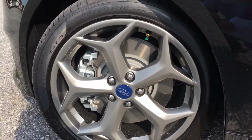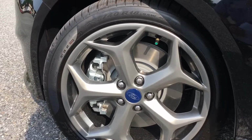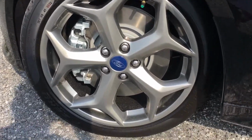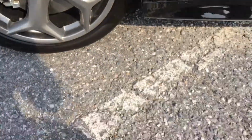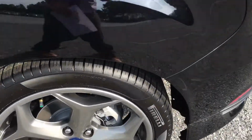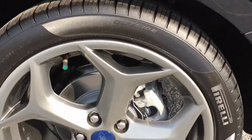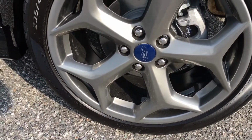This car is meant for the back roads, fun handling, just a fun car to drive around. Honestly, a lot like a Miata, but with more practicality behind it. As you can tell, your front, your back, all this kind of stuff, and the rims are very good looking wheels. They look good on the vehicle, and there's not really something that I would change.